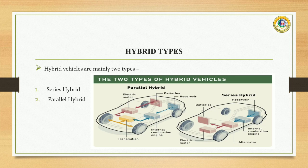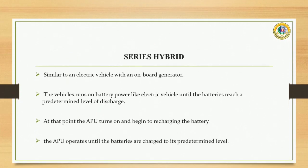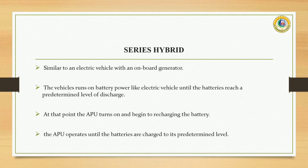Next topic is the types of hybrid vehicles. In general, the hybrid electric vehicle is categorized mainly into series hybrid and parallel hybrid. Now, coming to the details of hybrid types one by one.